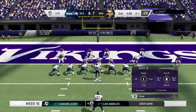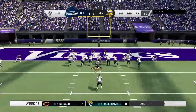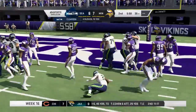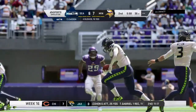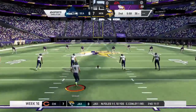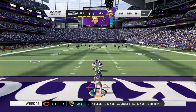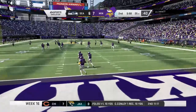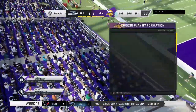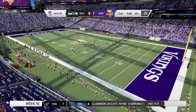So now a 2-point conversion attempt coming for Wilson and the Seahawks. It'll be Carson. They run for it. And this play is not going to work. He stopped short of the goal line, and this will remain a 7-6 ball game. So we're back to a 1-point game now as the kickoff comes. And no return on this one as the fair catch is signaled for and taken. The Vikings take over 1st and 10 at their own 25-yard line.